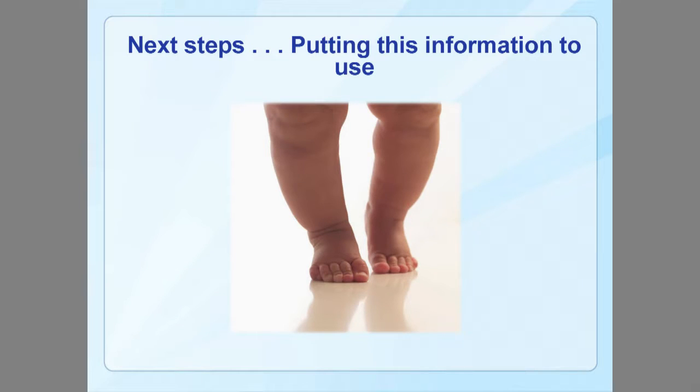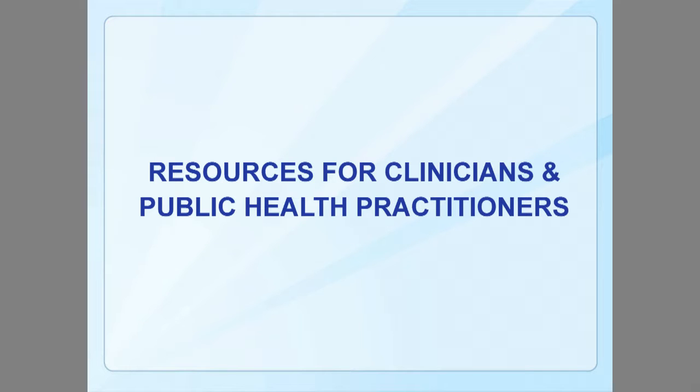Next slide, please. So the next steps, after gathering this information, we need to put it to use. Next slide. So I'll review some of the resources we have for clinicians and public health practitioners. Next slide.